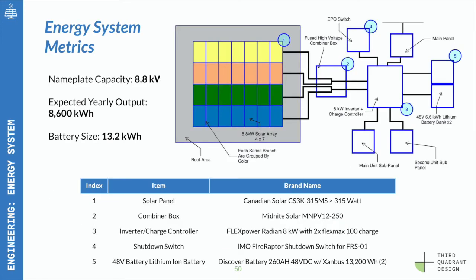Using the energy demand from REM/Rate, we sized our solar system to generate 100% of our per annum energy use. Because of Vancouver's temperate climate, generating enough solar power all year round is not feasible, so we went with a grid-tied system to allow us to sell power in the summer and buy back power in the winter. Our system's electric components then had to meet BC Hydro requirements for net metering.